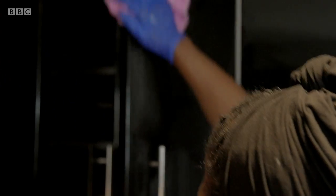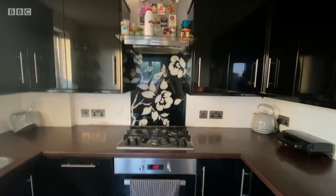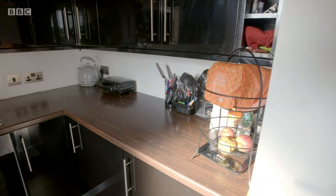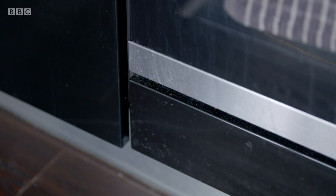Maxine's making good progress in the kitchen. There we go. The most important problem, everything is black and they get really dirty. It's like a mirror. When you touch it, you have the reflection every time. With more time and the landlord's permission, kitchen doors can be painted to create an easy-to-clean matte finish. Laminate like this would need careful sanding and a suitable primer before a top coat.